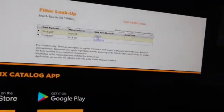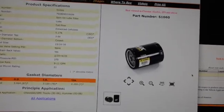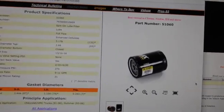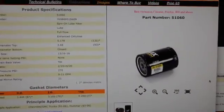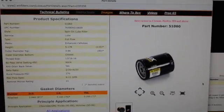It just says 5160. I can imagine it's going to be about the same thing. Yeah, it is. Yeah, it's closed. Let's see, thread size, bypass none. Yeah, everything's the same. Okay, so this is Wix.com, and if you have any questions, always go to the horse's mouth there. All right, so interesting.